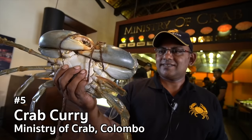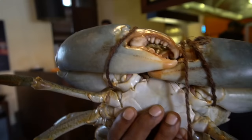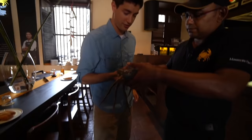That is big. So how much is that, like 1.5 kg? 1.7. 1.7? Wow. That is a serious crab. All right. So we just asked for them to bring out their largest crab. This is a 1.7 kg Sri Lankan lagoon crab. Just check out the size of that claw. That thing is huge. Look at that. That's bigger than my head. Much bigger than my head. 1.7 kg. Wow.